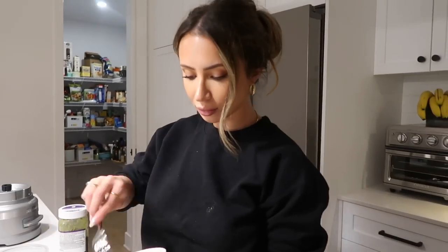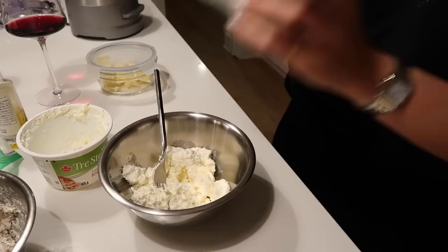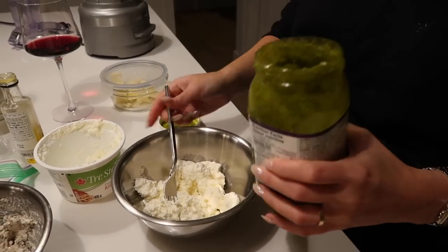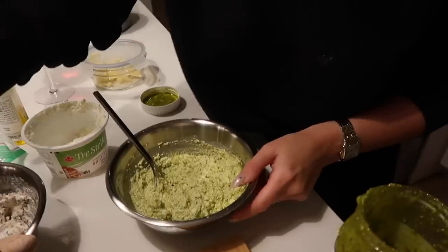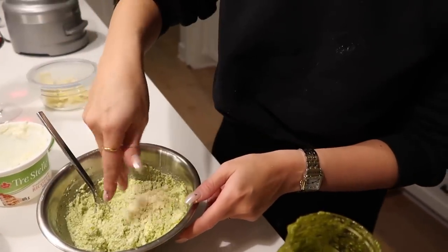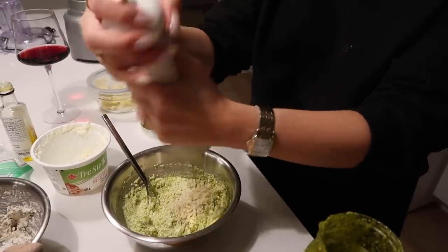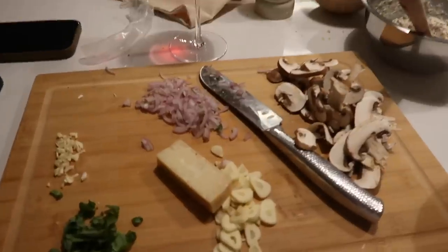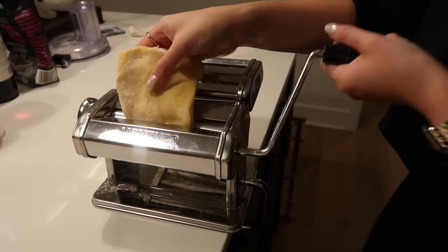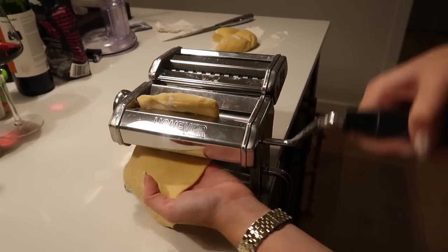I'm freezing them. All you need is some ricotta, and then you're gonna take, the best pesto is from Costco. The best. And you're gonna take a good amount of pesto. And then I'm gonna put a little bit of Parmesan, some pepper, some salt, even though this is actually pretty salty already. This is my work surface. This is the sauce ingredients. And all you do is you literally just pull it through.